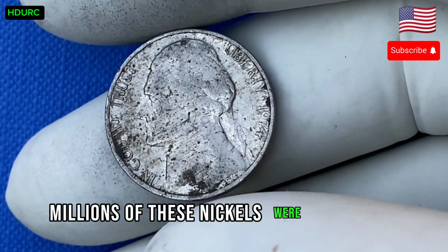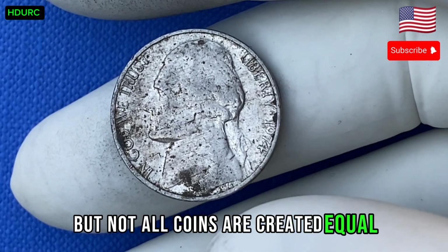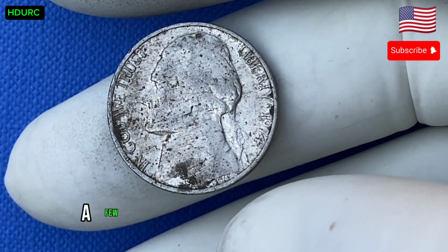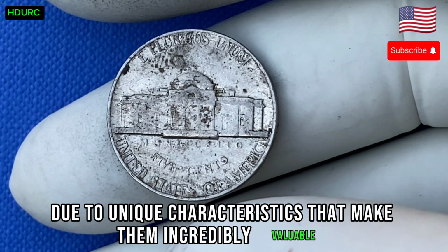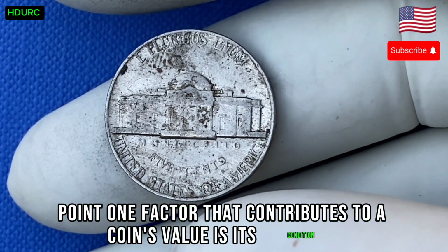Millions of these nickels were struck at U.S. mints, but not all coins are created equal. While most 1974 nickels are ordinary, a few rare specimens have gained legendary status due to unique characteristics that make them incredibly valuable. One factor that contributes to a coin's value is its condition.